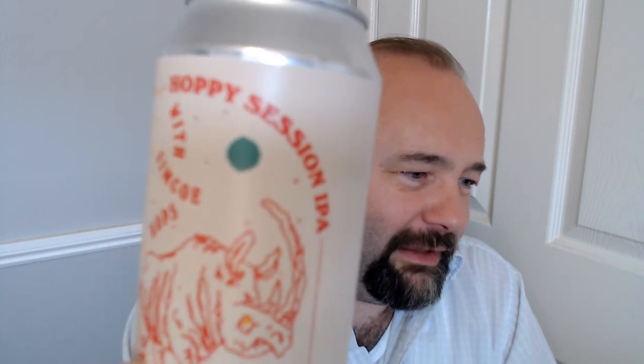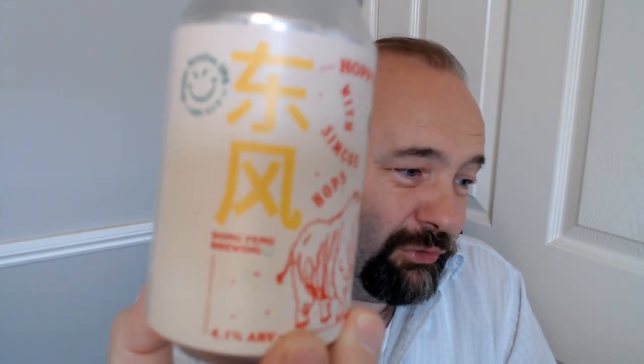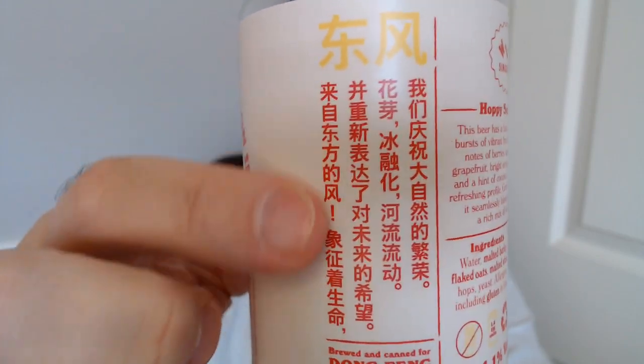So there we have it. There is the Hoppy Session IPA with Simcoe, contract brewed for Dongfeng, somewhere in Europe that we don't know where it is, and then imported back. I wonder if, for those of you that speak Chinese, does that say brewed in a certain brewery in Europe? I bet you it doesn't. Anyhow, Simcoe. Not too bad. There's just too many political things about that beer, which is nothing to do with the beer itself. So I forgive the beer.